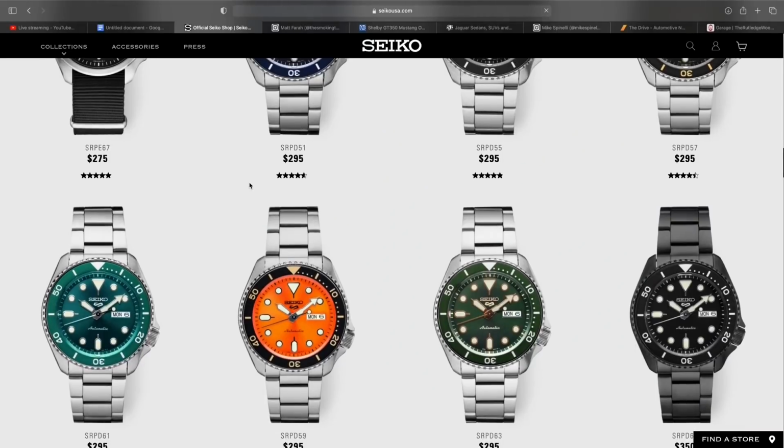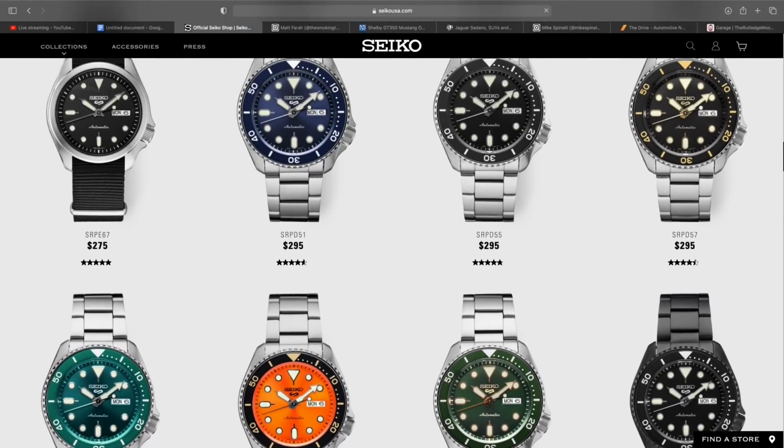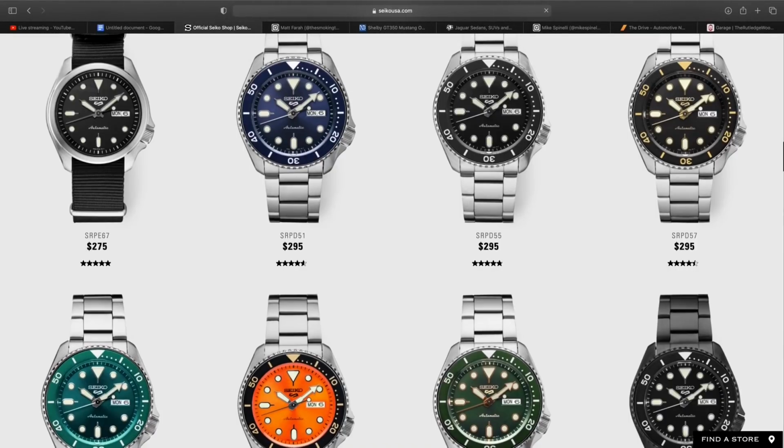But like, if you go up, Zach, these turtles here and these SKXs, these are great. They're like $300, come in a bunch of different colors, and then you can modify them with aftermarket parts to your heart's content. I like that idea. Yeah, it's fun. It's like the Mustang and the Camaro of the watch world, and you can make it your own later. But yeah, I wouldn't go down the $5,000 Seiko rabbit hole. I would go for a Grand Seiko if that's where I wanted to be.